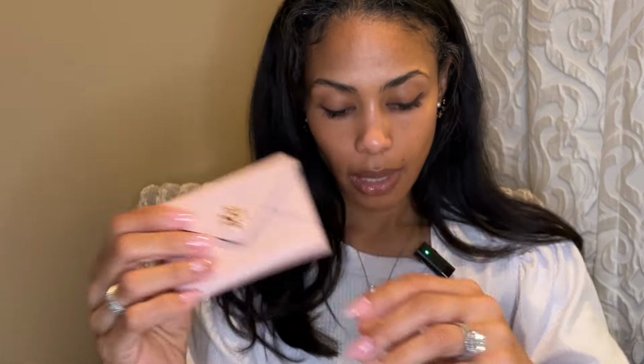What I will say is that this set is just a tiny bit smaller than the Louis Vuitton set. And I know that from using it. When I put passports in this one, it's much more of a snug fit. And the same goes for this one. When I put credit cards in it, cash, I have to put fewer cards into this pouch.